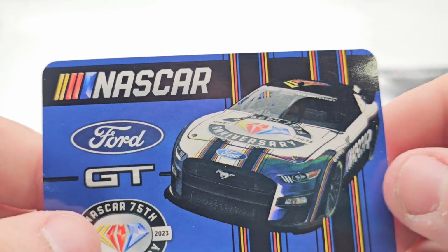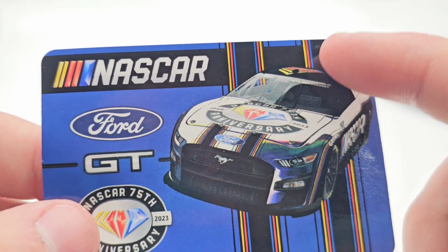So getting the diecast out of the box here, we're going to look at the sticker once again. Got NASCAR, got the Ford at a different angle, kind of a weird angle there. Ford GT, NASCAR 75th anniversary, nothing on the back, because it's just a sticker.